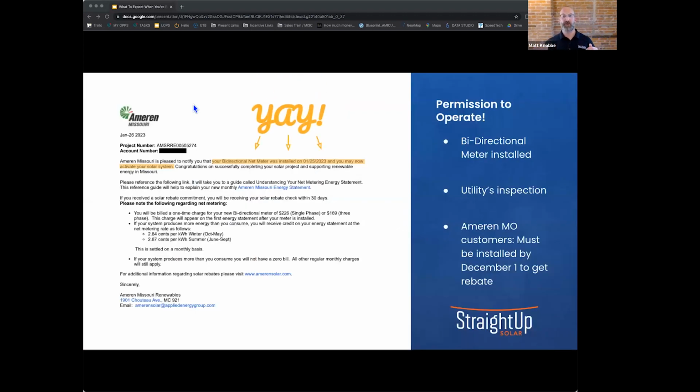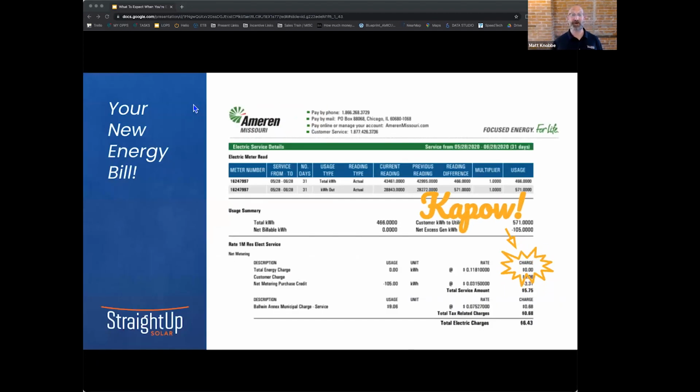We're getting towards the end. This is where we call the utility and we say, hey, we want your permission to interconnect this system to your grid. They give us permission to operate. That's the stamp of approval. And then that's where the most satisfying part of the whole solar journey is: the really cheap electrical bills. This is actually our sales manager's bill. He claims that when he gets his Ameren bill, it's the first thing he opens. He can't wait to open it to see how cheap his electric bill is.